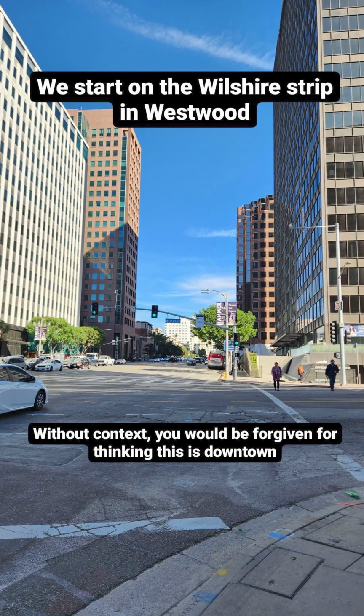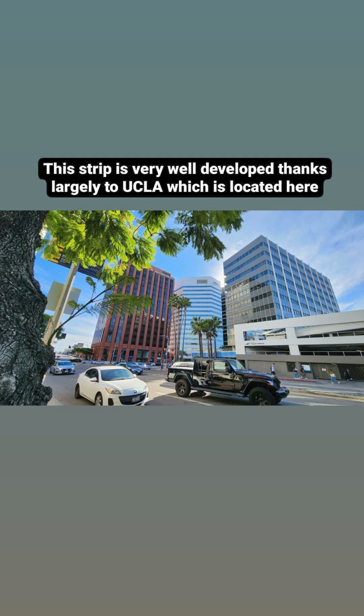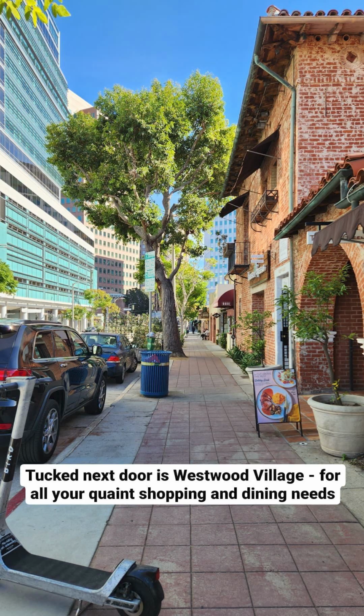We start on the Wilshire Strip in Westwood. Without context, you would be forgiven for thinking this is downtown. This strip is very well developed thanks largely to UCLA, which is located here. Tucked next door is Westwood Village, for all your quaint shopping and dining needs.